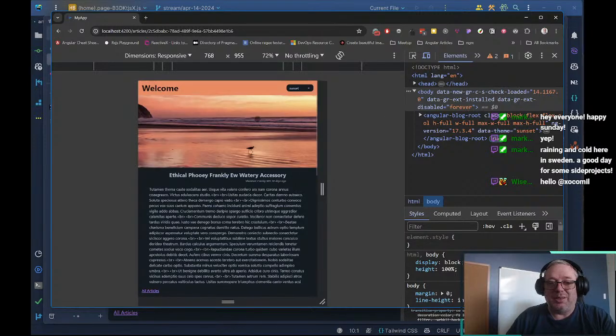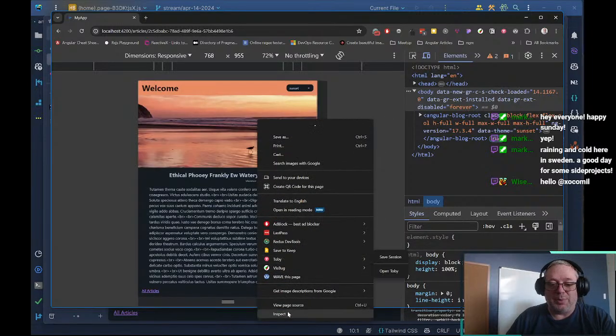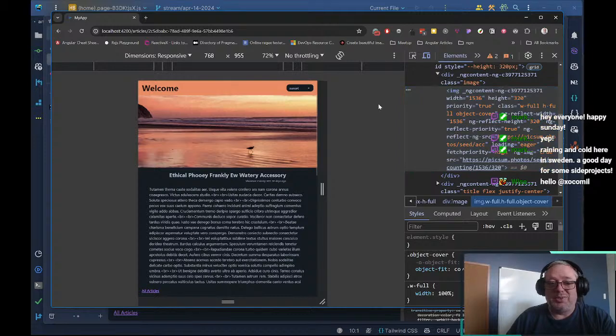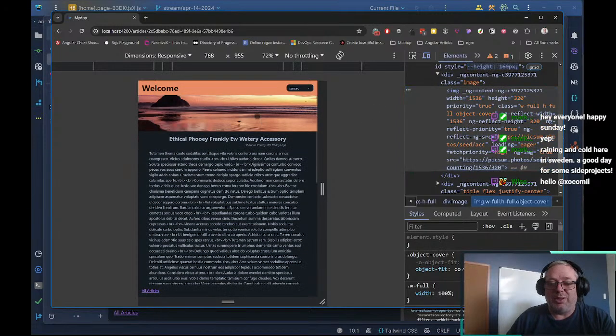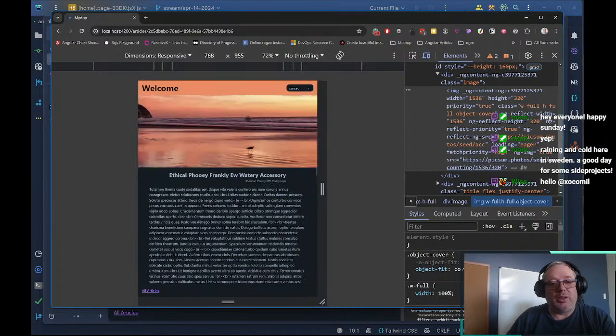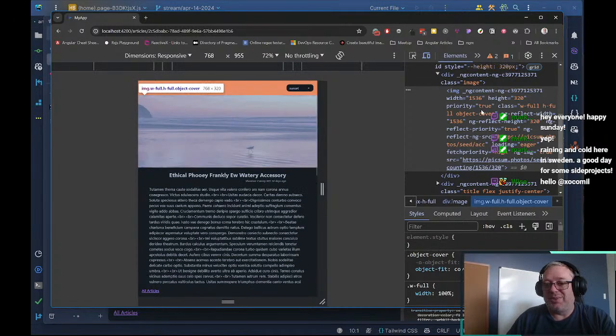And we're using, let me inspect it. We're using object cover to do this, which is really cool, that with just one CSS class. Well, it's not even a CSS class, it's a style. It's just object-fit: cover. The object-cover class comes from Tailwind. So Tailwind is what's giving us this class, but it's just the object-fit.